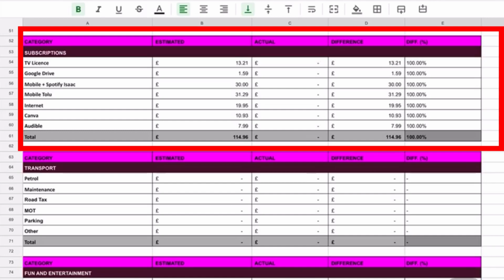The next category we have is subscriptions. Now, under subscriptions, we have a variety of things. So everything from TV license and Google Drive to our mobile phone contracts and our internet service provider. It all comes under our subscriptions.